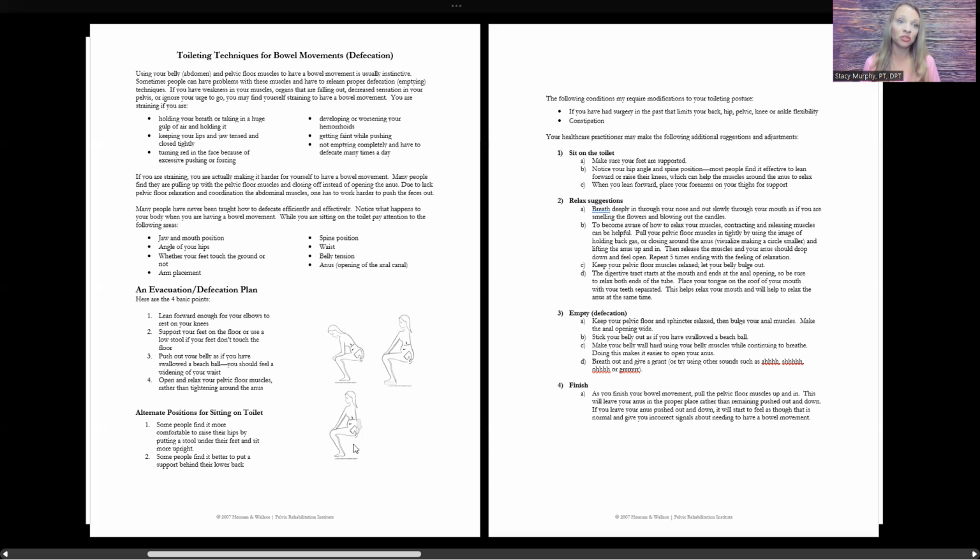You can have an issue from having no relaxation or coordination of your abdominal muscles, and it has to work harder to get the feces out. Many people have never been taught how to poop, or especially not effectively. So notice what happens in your body whenever you're having a bowel movement. While you're sitting on the toilet, pay attention to the following areas.